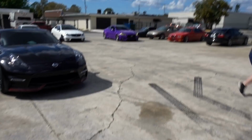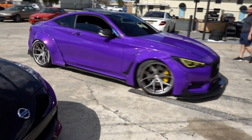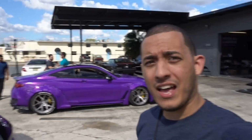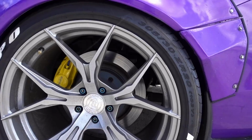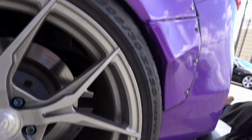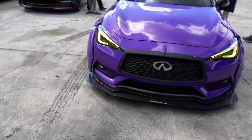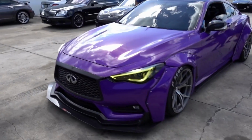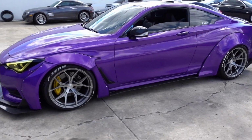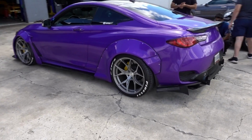Well guys, we made it. Looks like it's a full house here at Eurocharged today. These guys look busy. Before I can properly say hi to the crew, this car pulls up and captivates everyone's attention. It has to be the cleanest Q60 I've ever seen. Do you guys see the fitment? Holy crap. I don't think I've ever seen a Q60 hooked up this way at all. I'm curious to know what you guys think about this Q60. Drop a comment, let me know.